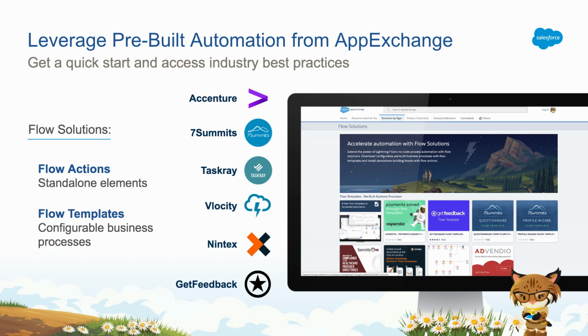You can basically leverage pre-built automations from the AppExchange. We actually have two types of flow solutions. The first is flow actions. These flow actions are something we launched at Dreamforce last year. They're essentially drag and drop actions that, once installed, you can use inside your processes to take action in particular areas. We had a bunch of different partners build a bunch of these flow actions for us last year, and they continue to do so.